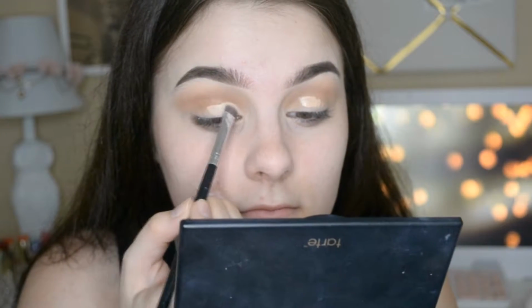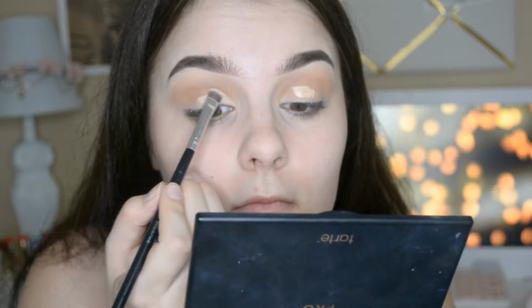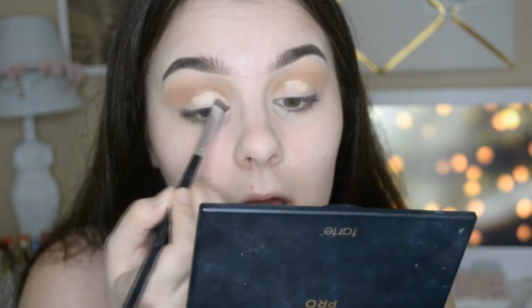I'm going to be taking this Maybelline Fit Me Concealer in Light, and I'm just going to cut the crease. Okay, so I did put my ring light a little bit brighter than it was because I felt like it was a little bit too dim. I'm going to be taking this Revolution makeup palette right here in Reloaded, and I'm going to be taking this yellow shade right here, and I'm just going to pack that on my lid.